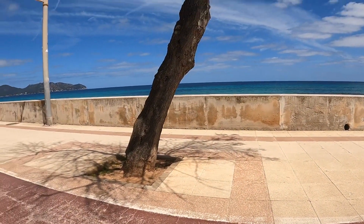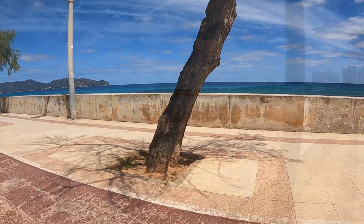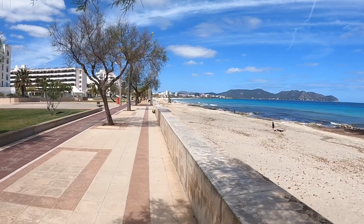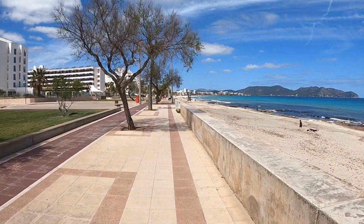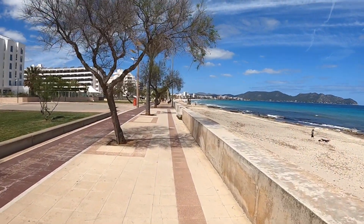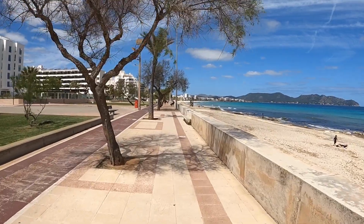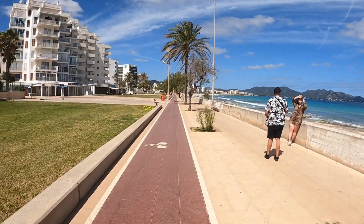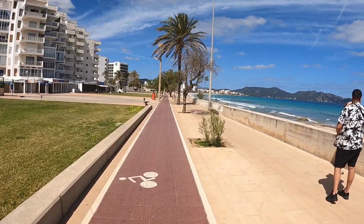So as you can see, it's a lovely place to sit. So I've left the beach. I'm going to carry on the walk now. I'm going to go further up towards Cala Bona and see it round there. It just looks like a nice summer's day, doesn't it, down here?